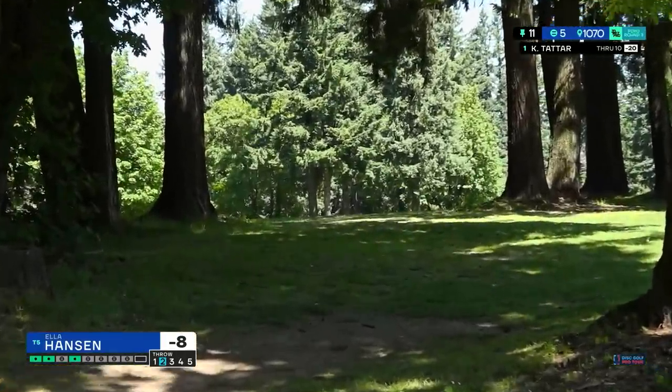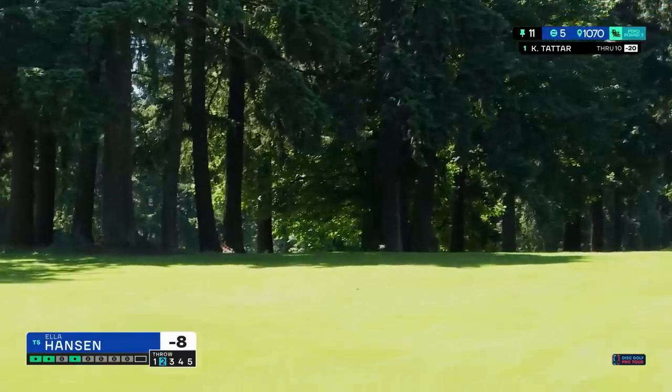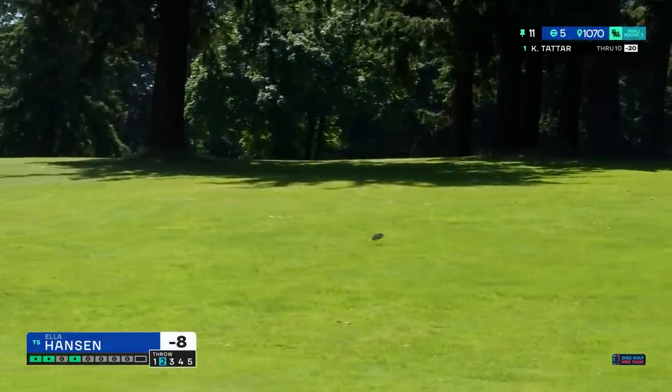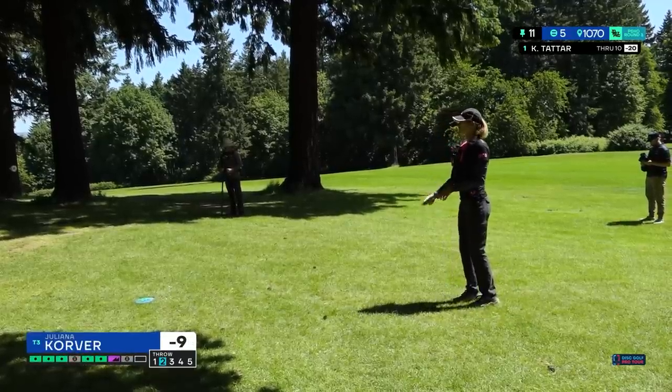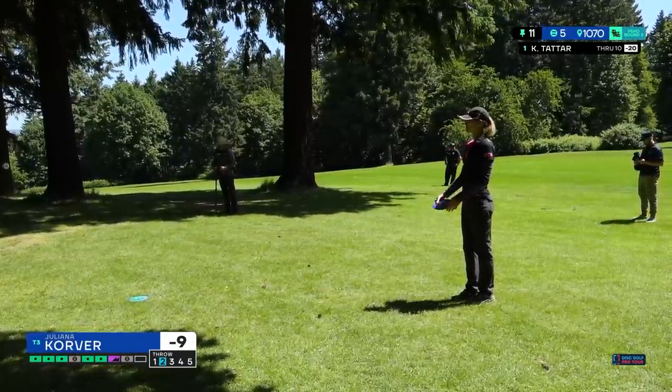I like how much power she put on that. Really amazing power for how awkward that looked. She was very pinched out to the side she had to be. That was very fun. A lot of little skips and rolls. And she can still get a birdie from there. Absolutely.